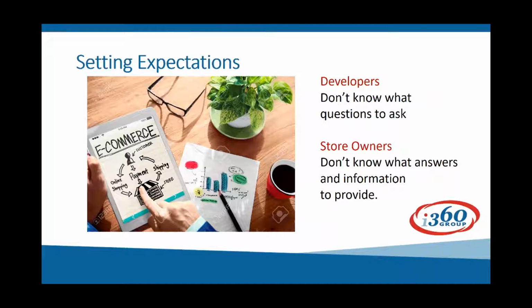And again, walking in, this is where I see the biggest issue when I get pulled into a site. Developers don't know what questions to ask. They come up with a proposal. They think it's just take a payment, buy a product, and the store owners don't know what questions and information to give, so there's a huge disconnect, huge. I see many projects come in where shipping hasn't been determined, sales tax hasn't been determined, product options haven't been determined.